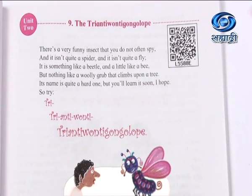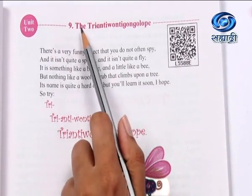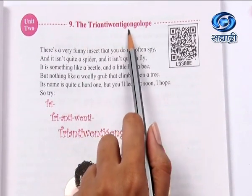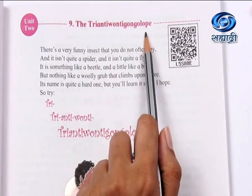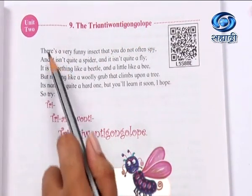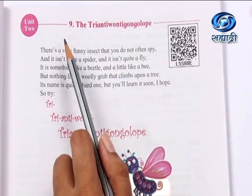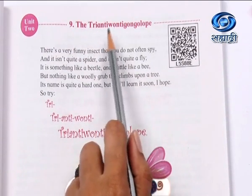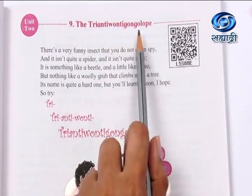Children, while reading the poem, you will come across the new words that we listed earlier. Please try to guess their meaning. Children, come, let's read this poem now. The Triantiwanti Gongolope. Would you like to read the name again? Okay. The Triantiwanti Gongolope.